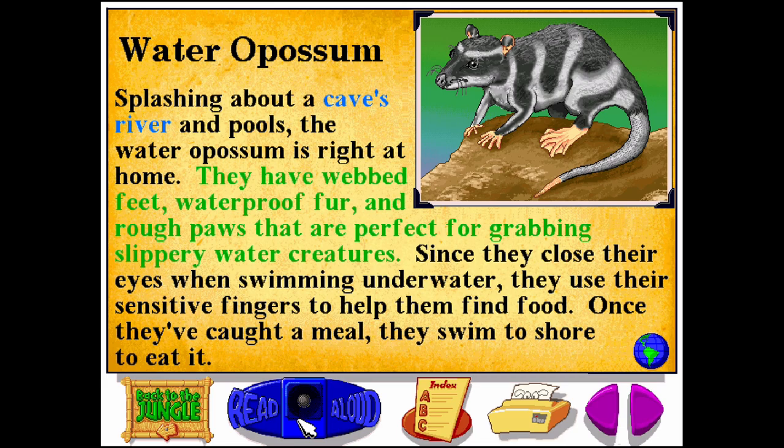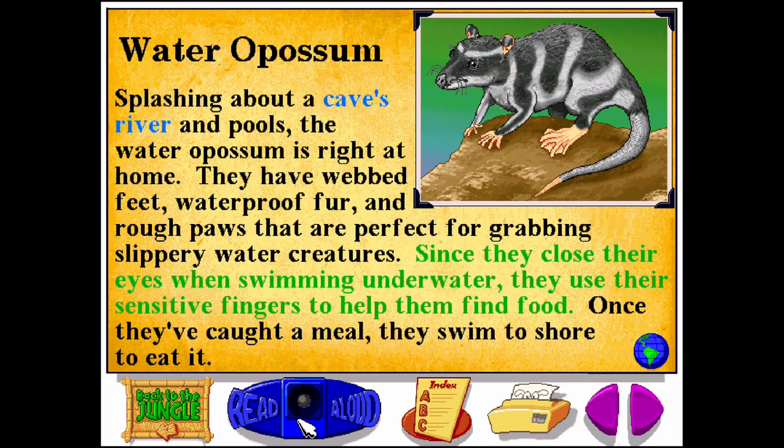They have webbed feet, waterproof fur, and rough paws that are perfect for grabbing slippery water creatures. Since they close their eyes when swimming underwater, they use their sensitive fingers to help them find food. Once they've caught a meal, they swim to shore to eat it.